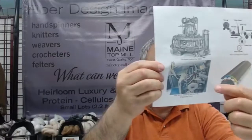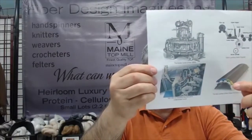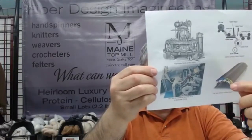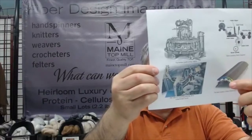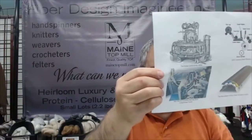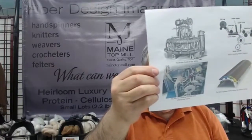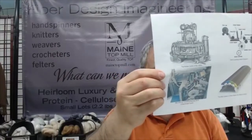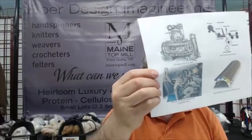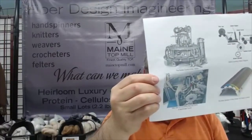And this picture here is a system of rotary combs called the Vario system. It's a series of different strips of wire that form different patterns, laid out for the different types of fibers that would be processed through them. So not one Vario system is good for all types of fibers.